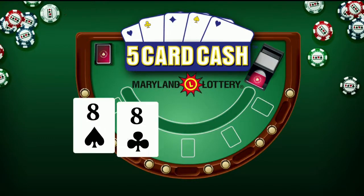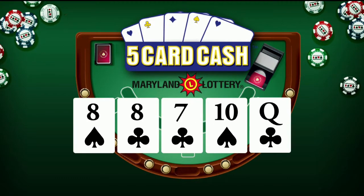Now for 5-Card Cash: 8 of spades, 8 of clubs, 7 of clubs, 10 of spades, and queen of clubs. Again, that's 8 of spades, 8 of clubs, 7 of clubs, 10 of spades, and queen of clubs.